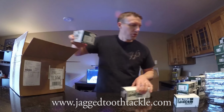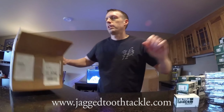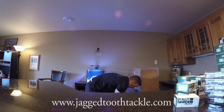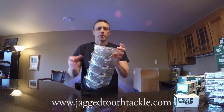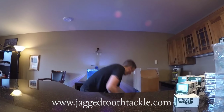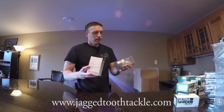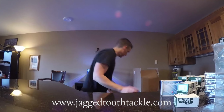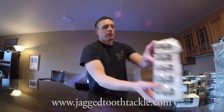More treble hooks, the 2X jig hooks, another box of treble hooks here. Grab one of the other boxes here. Some limerick hooks. Oh, this is going to get messy. Those limerick hooks here. Salt water. Some more of the Fastach clips that go really fast.